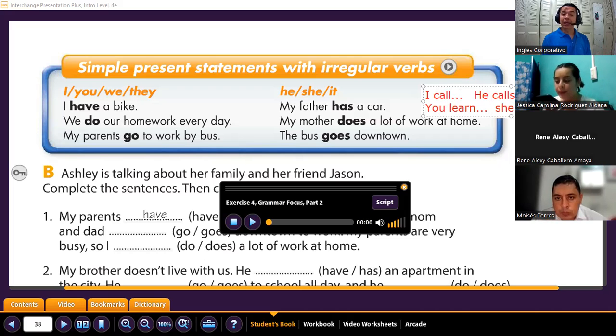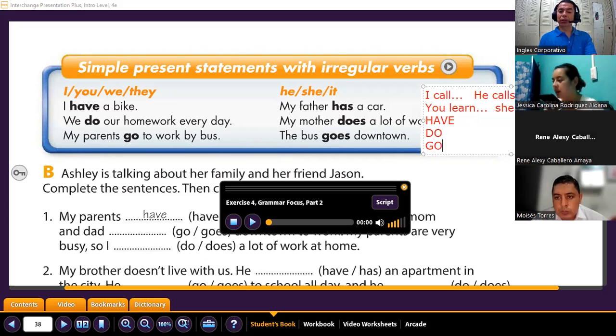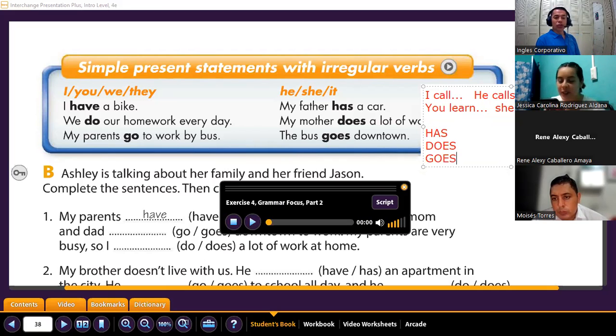You add an S. But in this case, look at the verb have, the verb do, and the verb go. You don't say he haves, he do's, he go's, right? No, incorrect, right? These are irregulars. So in this case, instead of saying haves, you say has. Instead of saying do's, you say does. And instead of saying go's, you say goes, right? You add es. So in this case, these are irregular forms, right? We're going to make this exercise together. Yes?